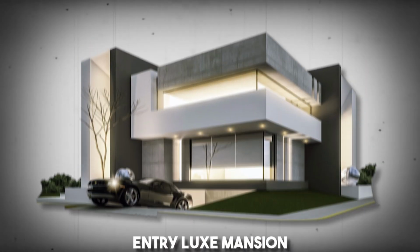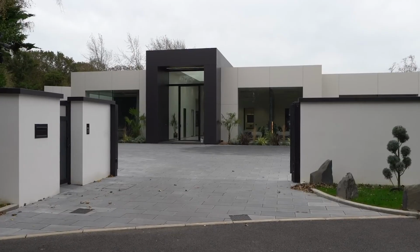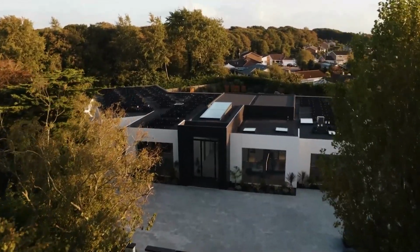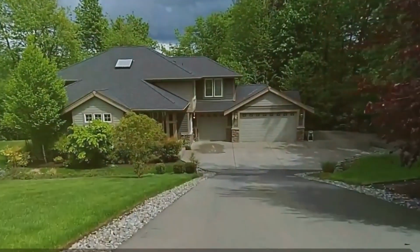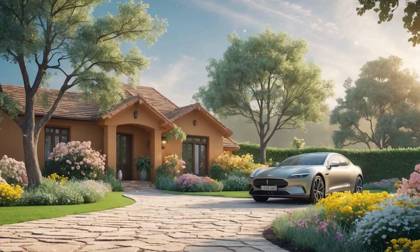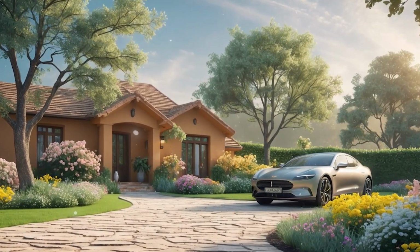First up, entry luxe mansion. As you arrive, a modest motor court greets you, perfectly scaled for elegance rather than ostentation. Flanking the driveway, sculpted hedges and rows of olive or citrus trees guide your gaze toward the main entrance, while low lavender and grasses whisper movement in the breeze.